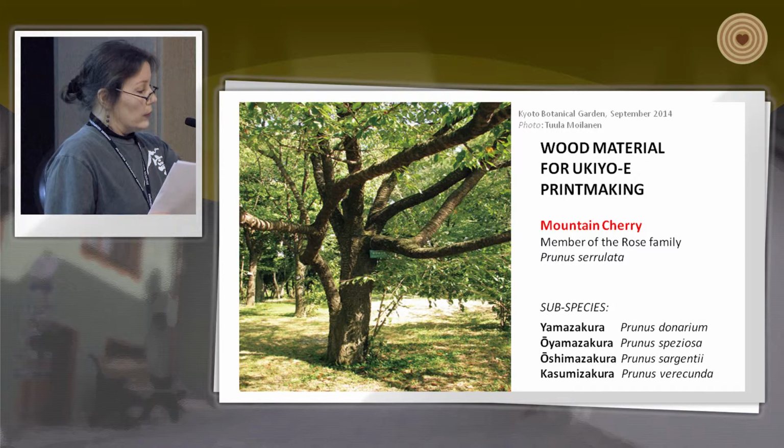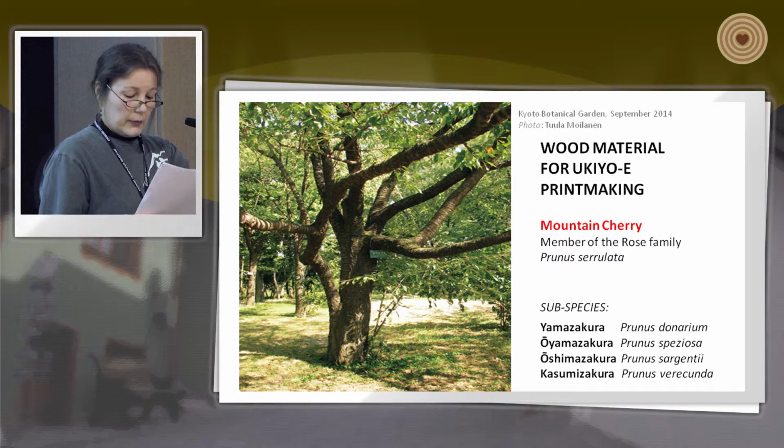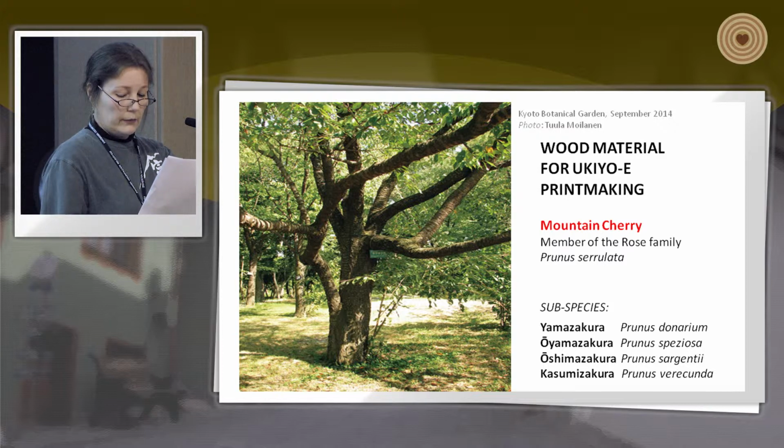And now to the research item. Cherry tree belongs to the rose family, which includes nearly 3,000 different subspecies of flowering plants. Prunus serrulata is a species of cherry native to Japan, Korea, and China.